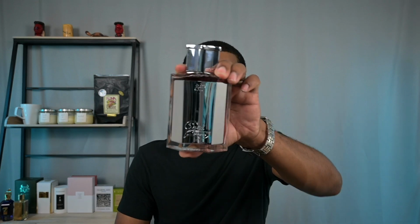Alright guys, so the next one also has 6 wears according to my tracker on Parfumo.net, but I wore Ganymede more recently, or should I say I wore this one more recently, so that's why I put it higher on the list. It's from the House of Xerjoff, and this is Second Soul.